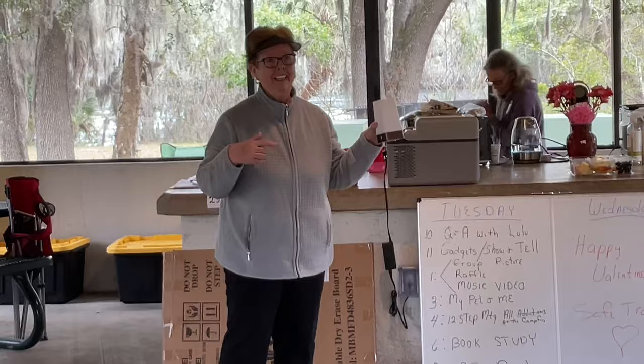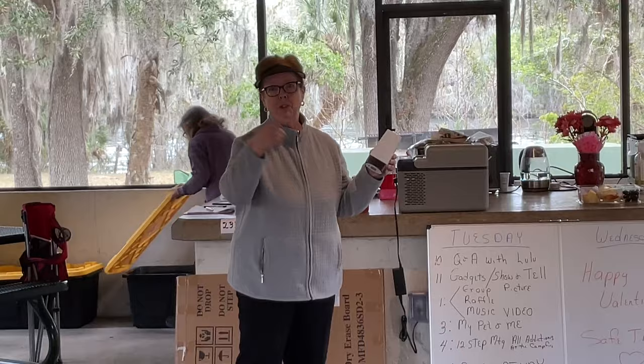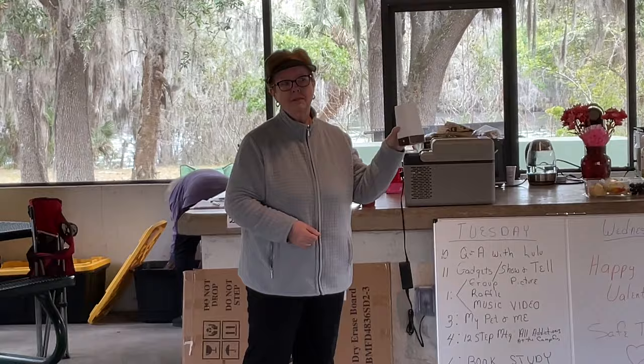This is my first time doing this, so I thought I'd bring it along. It's been great in my SUV, gives a little bit of light. From Amazon, and they're really cute ones too. They've got all different designs.